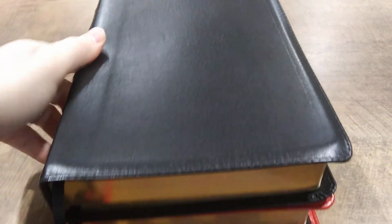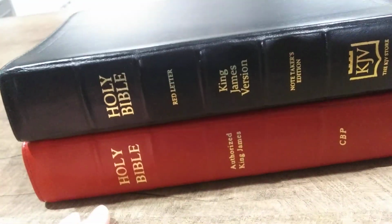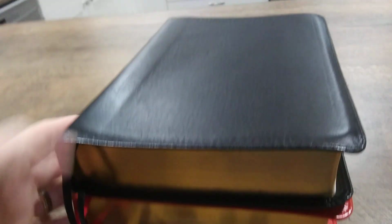And this one's about the same size of the note takers. So I'll actually get that one back out here and show you. So you can see there's the note takers on top, the interleaved on the bottom, and they're about the same size. So if you're thinking between these two, that just kind of gives you an idea. So really all you have to decide with the note takers and the interleaved is the size of the print.